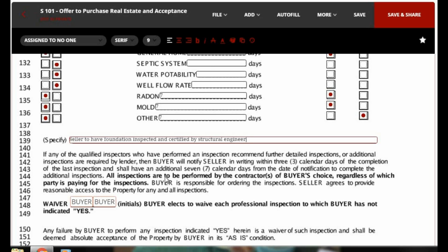If any of the qualified inspectors who've performed an inspection recommend further detailed inspections, the next line isn't covered when you've written in by general home inspector, or additional inspections are required by the lender. Now, when might that happen? Well, you have an FHA or VA buyer. The appraiser goes out and, as a condition of the appraisal report, says we need the roof certified. Roof is showing signs of age. We need a roof certification. We need an HVAC, heating, ventilating, air conditioning inspection. So we now cover any required by a lender.